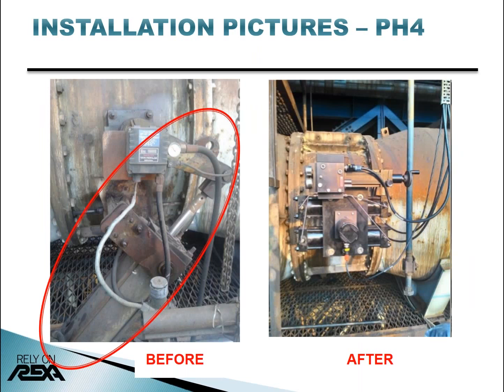So to the left is the pneumatic actuator that was having difficulty to control the gas pressure. To the right is a Rexa actuator retrofit. Notice the benefit of direct mounting to the valve without the use of linkages. Linkages can contribute to stiction and hysteresis, both of which can contribute to poor positioning.